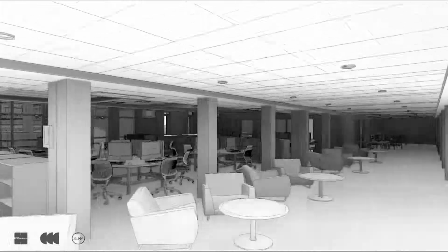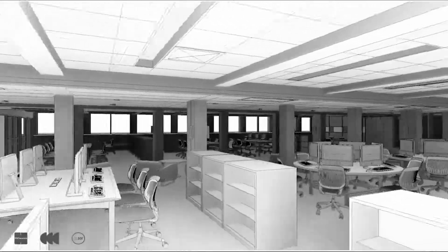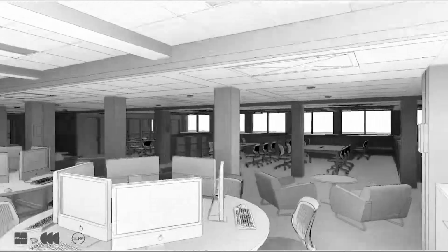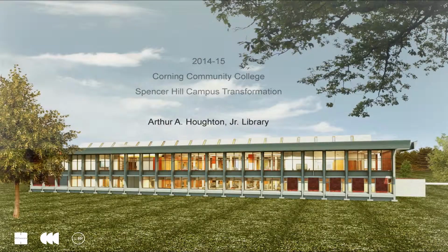As our virtual tour comes to a close, you may be wondering, where are the books? While an incredible amount of our resources are digital, new, efficient shelving on the lower level will house our collection of approximately 30,000 print books. The lower level also includes a variety of study spaces. Whether you prefer to study alone or in a collaborative and social setting, our new library will have a space for you.